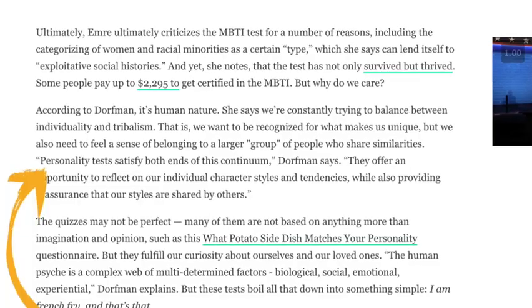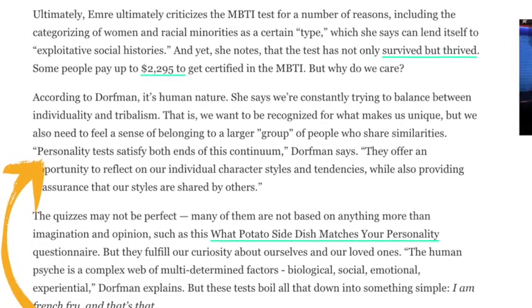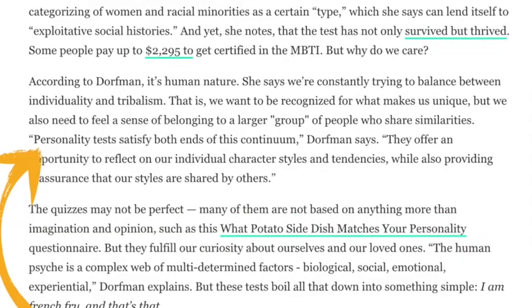Number two, they're for you if you're willing to dig in and actually help people self-select a style or get them the tools that they need, because quiz creation takes some time. But we naturally love diagnosing ourselves and studying our personalities, like almost ad nauseum. A quiz taps into that part of human psychology. A psychotherapist said it well when she said that we are constantly trying to balance between individuality and tribalism, and a personality test satisfies both ends of the continuum.